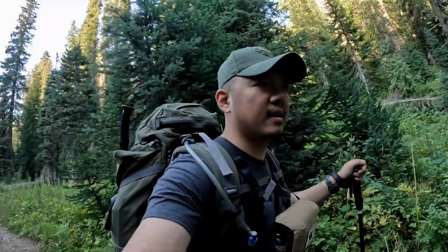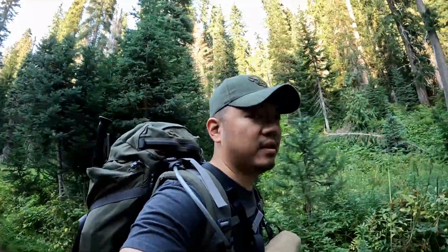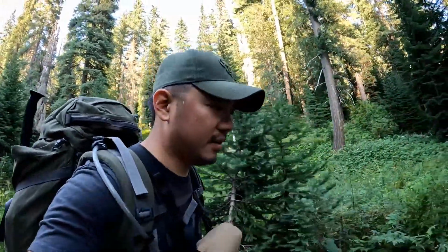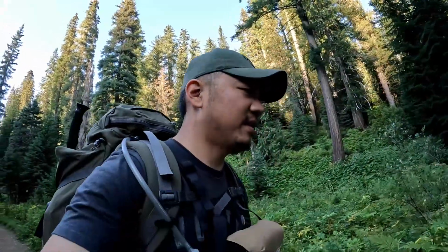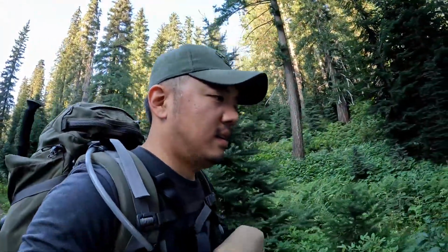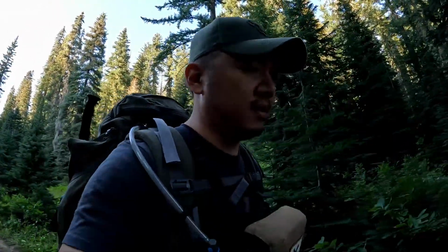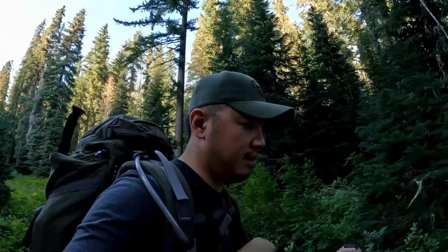All right, guys, we are back at the parking lot. This is a great hike. It's actually a pretty easy hike. Recommend it for families, kids. I hope that I can come back here again with my son and do more fishing at the different alpine lakes that surround Hyas Lake. There's so many lakes over there. We just only went to one.